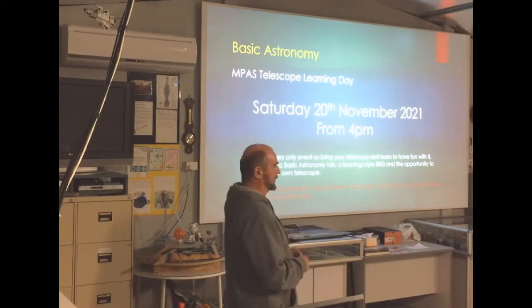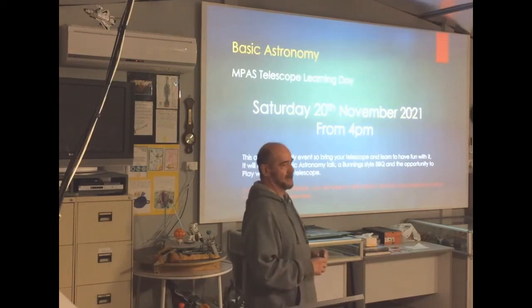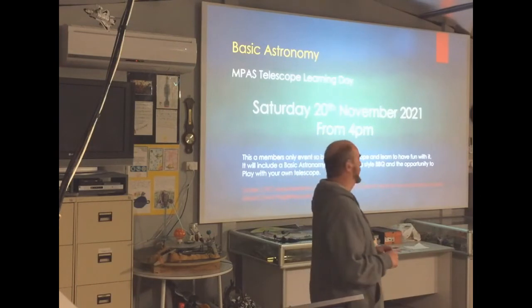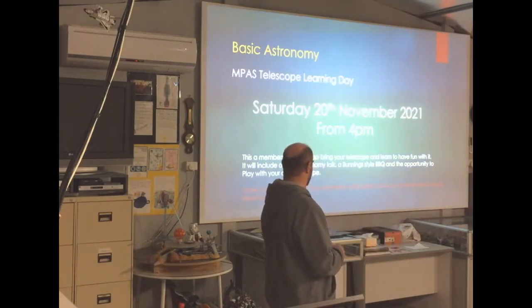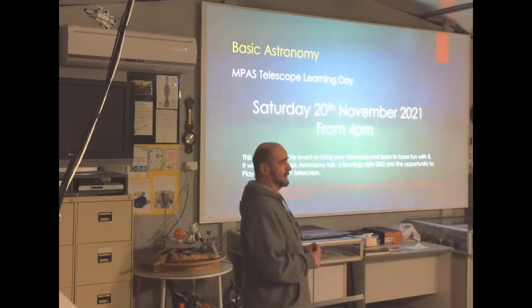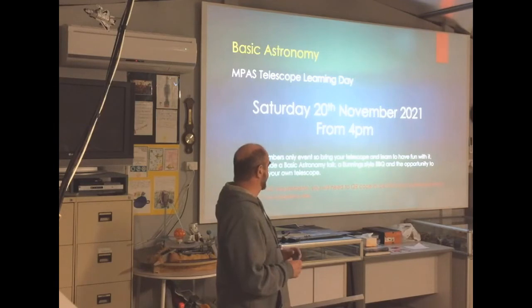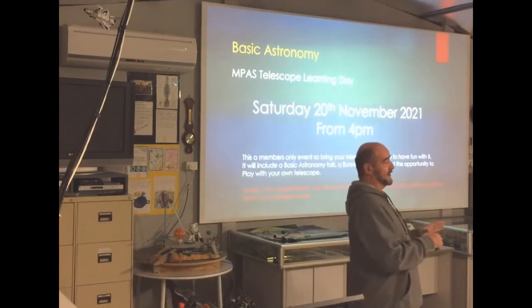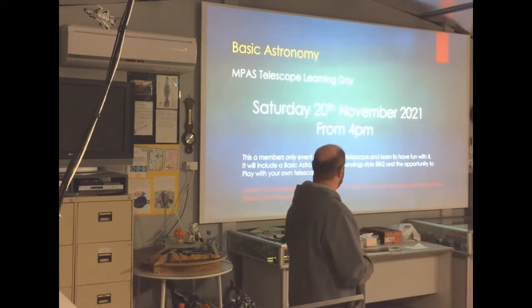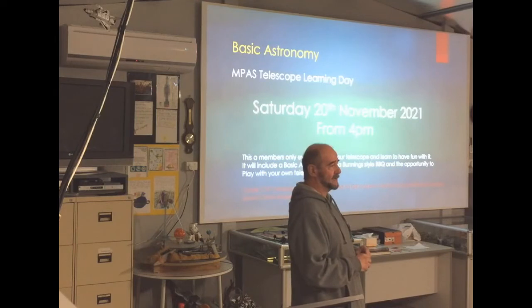Alright, it will include a basic astronomy talk, to give you a bit of an idea of what sort of things to hunt for. A Bunnings-style barbecue, rather than an elaborate barbecue. And obviously the opportunity to play with the telescope. Subject still to the Chief Health Officer requirements: QR code in, wear a mask inside, you don't have to outside, be fully vaccinated and observe higher COVID hygiene rules.